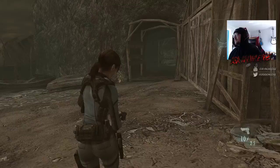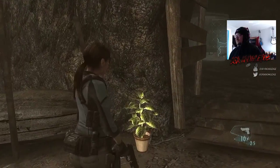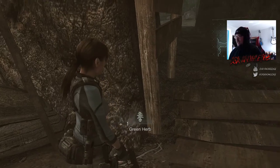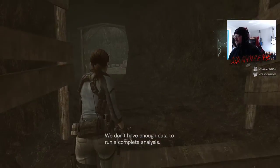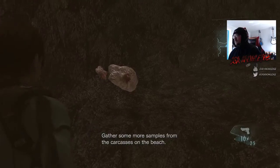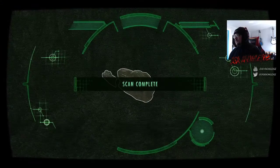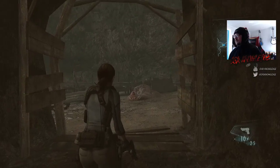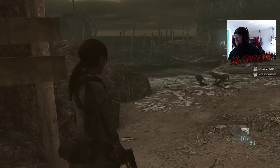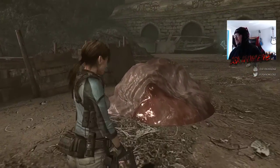Oh, come on. I got a researcher achievement. I found a herb. Shift actually slows down. We don't have enough data to run a complete analysis. Gather some more samples from the carcasses on the beach. Oop. This one gonna attack us too? Get out of here, birds.